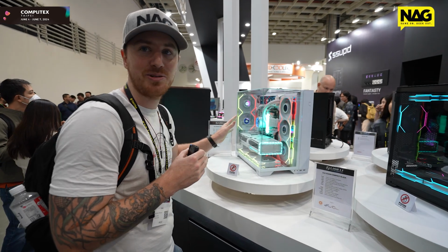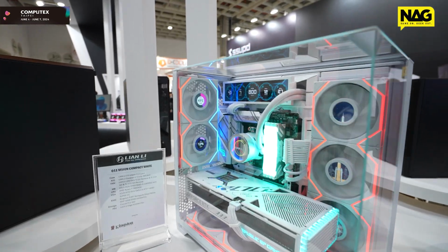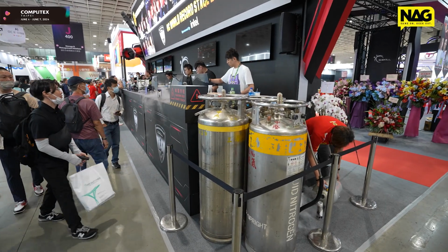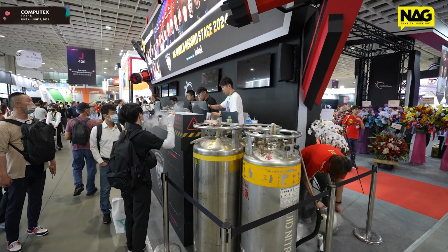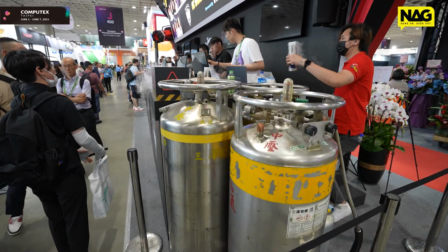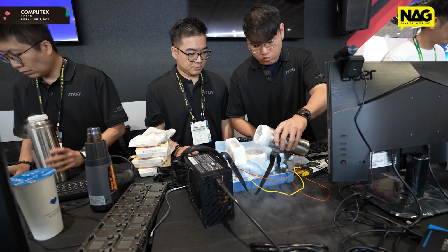All the screens, look at all these screens, look at this. So much data. Overclocking is always a big topic at any of these massive shows. And look at these liquid nitrogen tanks to keep things nice and cool. The guys doing that.